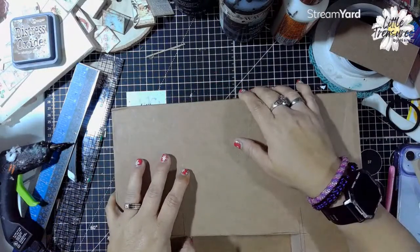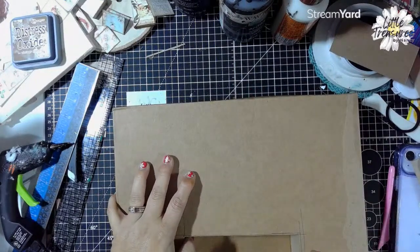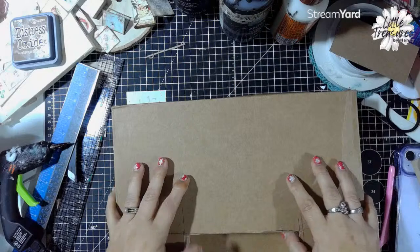I don't know why this one is higher than this one, but that's fine. It's going to be painted black. You're not going to see it.